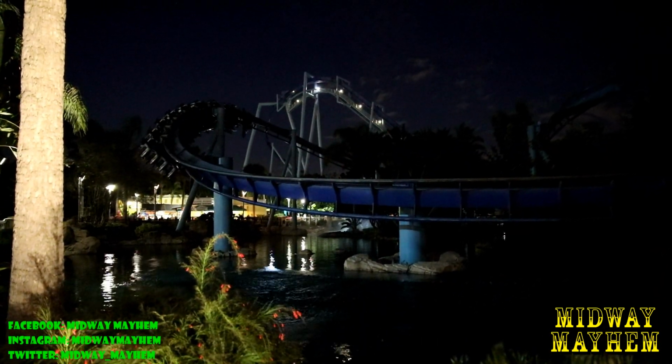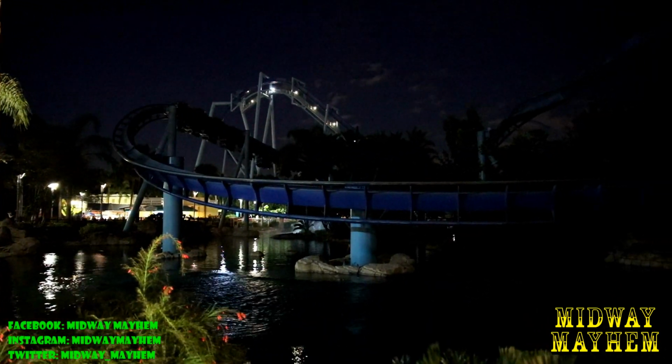Slow rolling Manta. Slow rolling Manta. It completely stopped on the mid course and barely crawling through the inversions.